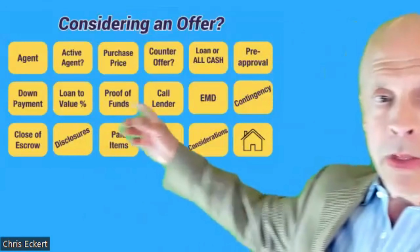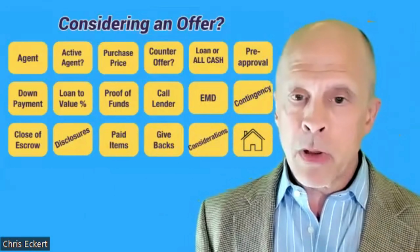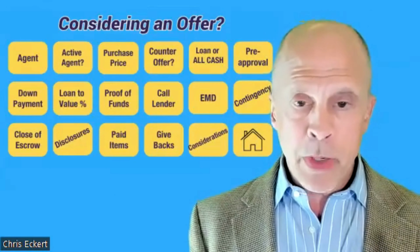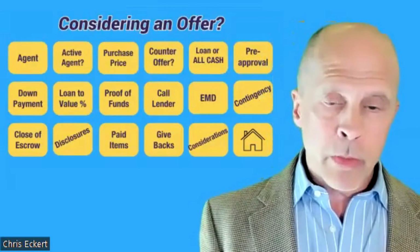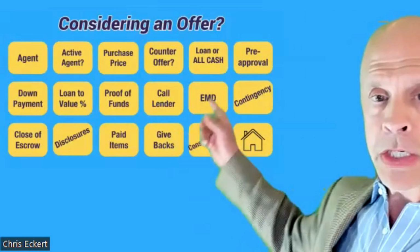Next thing we look at is the earnest money deposit. On the San Francisco Peninsula, the typical earnest money deposit, that's when you first go into contract, is 3%. If the buyer is putting down less than 3% for their earnest money deposit, we need to know why, and that might cause us to question whether we want to get in contract with that buyer or not.